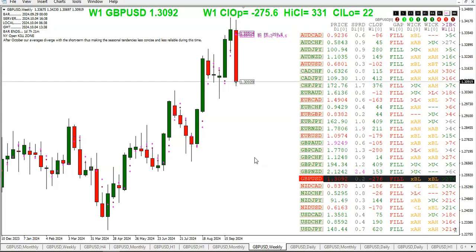You can see here, when we came down and took out the weekly pivot from 2 weeks ago, which was an open pivot, and as you can see, it is a huge drop. We're 275 pips below the weekly open, 332 off the weekly high and 22 off the weekly low.